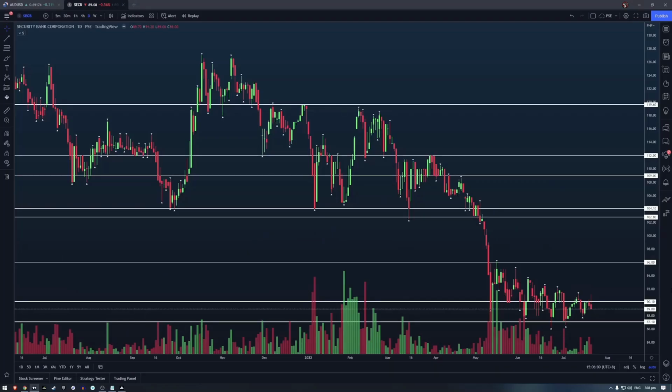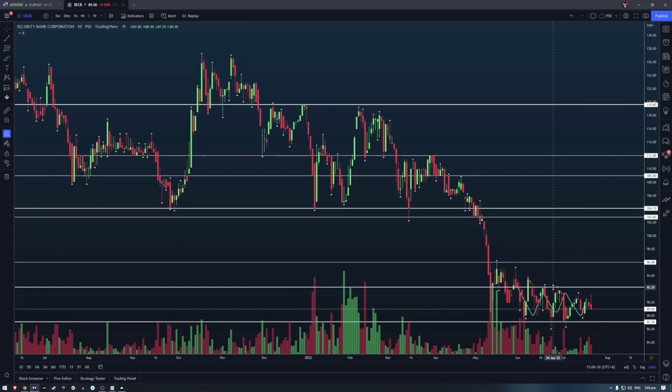Next, tignan naman natin tong SECB, no? Now, tong SECB, essentially what it has been doing is it has been ranging dito sa area na to. Not really doing much of anything. Diba? Parang nagpipingpong lang siya dyan. Okay? Yes, pwede natin i-adjust yung konti ng levels natin. Perhaps move this here to account for yung range itself.